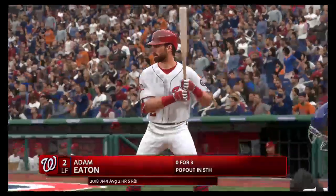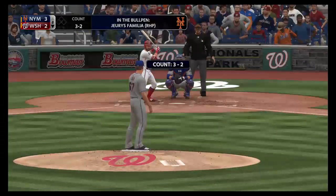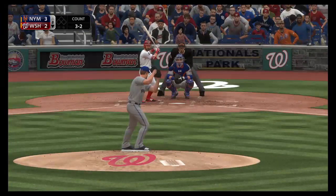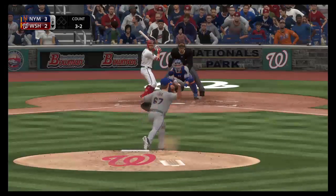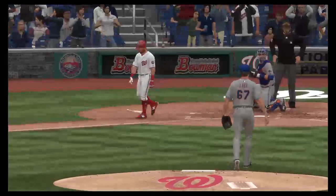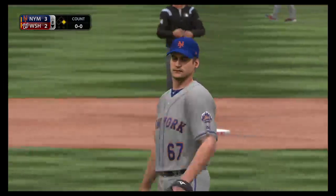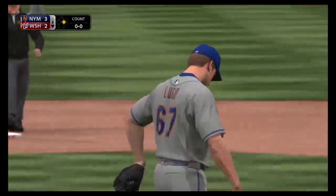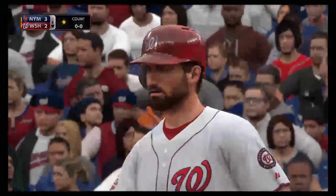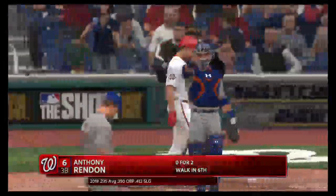So the Nats lineup turns over, and to the plate, Adam Eaton. He could really use a knock here. 0 for 3 in the game so far. And he lays off ball 4. So now the potential tying run here is aboard late in the game. Man, that's a tough one to swallow. You're hanging on to a slim lead, and the last thing you want to do is give up a leadoff walk. Seems like those are the ones that always come back to haunt you. So we'll see if that's the case here.